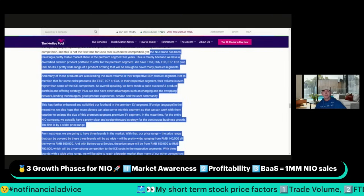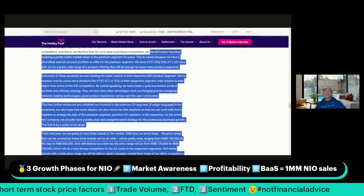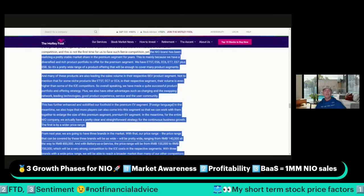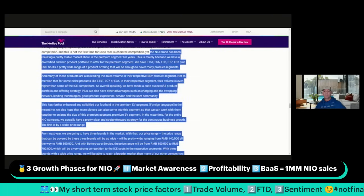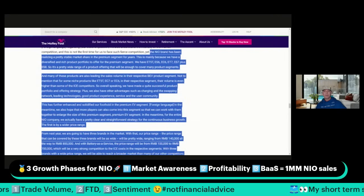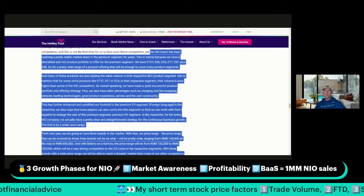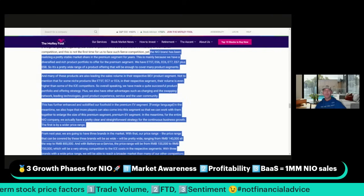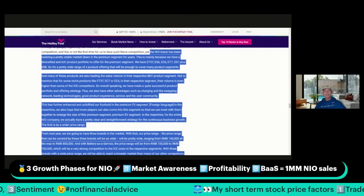All right, that's the gas vehicle sellers. So overall speaking, we have made a quite successful product portfolio and offering strategy. Plus, we also have other advantages such as charging and the swapping network, leading technologies, good product experience, service, and user community. This has further enhanced and solidified our foothold in the premium EV segment. In the meantime, we also hope, and I love this, folks, I love hearing this from him, that more players can also come into this segment so that we can work with them together to enlarge the size of this premium EV segment.